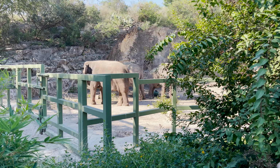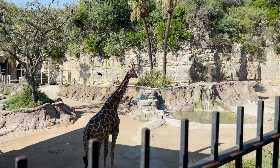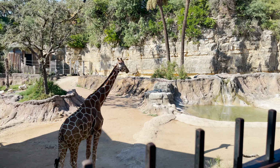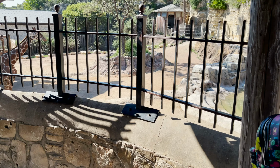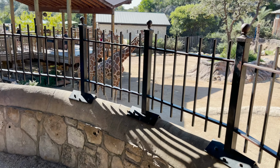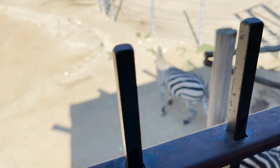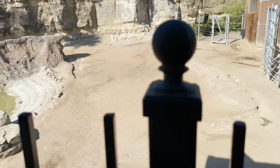Wow. San Antonio Zoo's really come a long way. A lot of improvements. I said those zebras about to play hopscotch, but they're actually giraffes about to play hopscotch. Oh, they're canoodling. Love's in the air here at San Antonio Zoo.